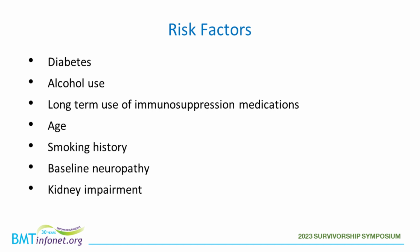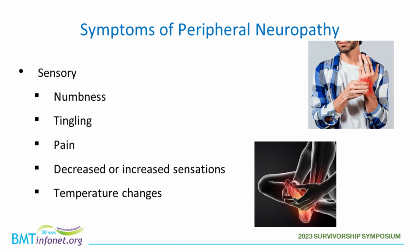If you have baseline neuropathy, from diabetes or kidney disease, and then are exposed to neurotoxic chemotherapies, you are more at risk for worsening neuropathy. And then kidney impairment or liver impairment. Either one can put you at risk for having toxic levels of different kinds of substances in your bloodstream, which can then damage nerve tissue and lead to worsening or a diagnosis of neuropathy.